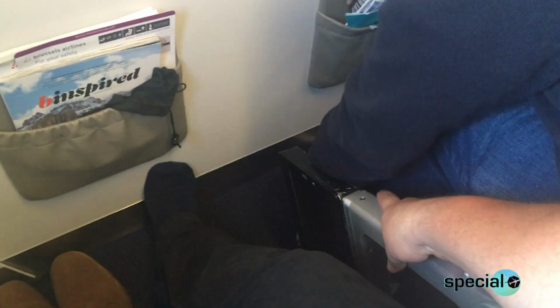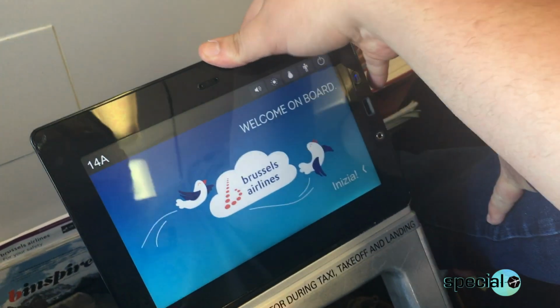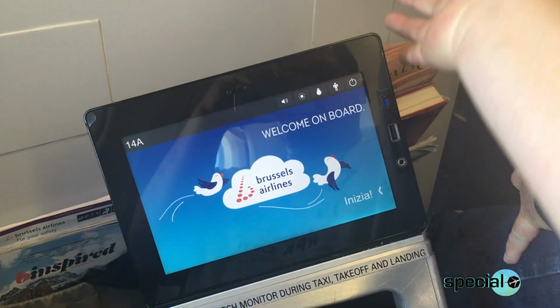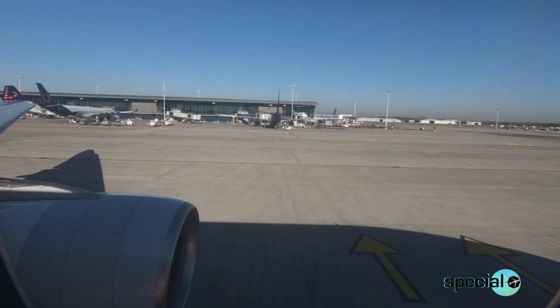The weather here in Brussels is nice and sunny at 5 degrees Celsius. Our flight time today is estimated at 7 hours and 20 minutes. So with that, let's get going and heading to New York JFK.